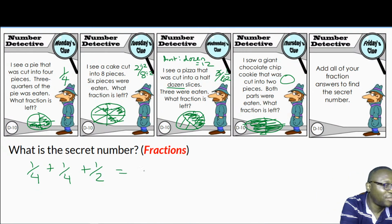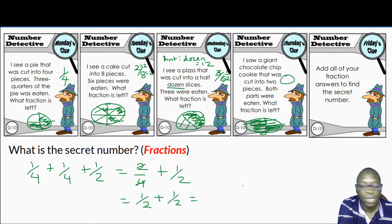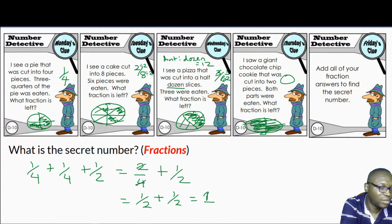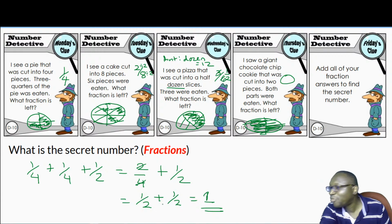So now we have 1/4 plus 1/4, that is 2/4, which is the same as 1/2, plus 1/2. 1/2 plus 1/2 is equal to 1. So that's going to give you 1. So the secret number here is 1, but we're trying to use some fractions.